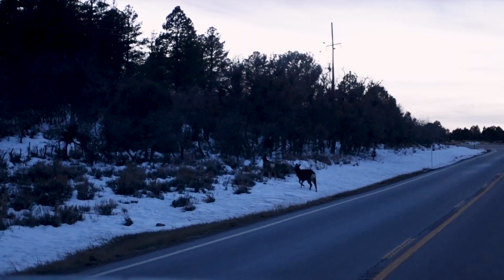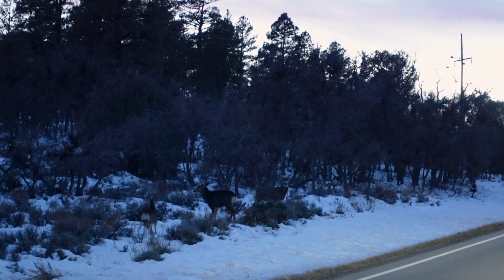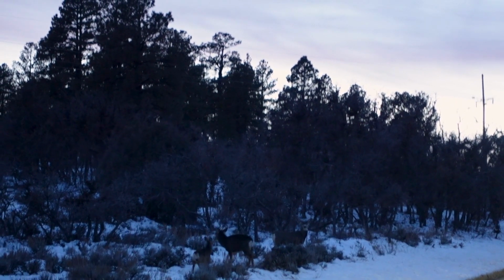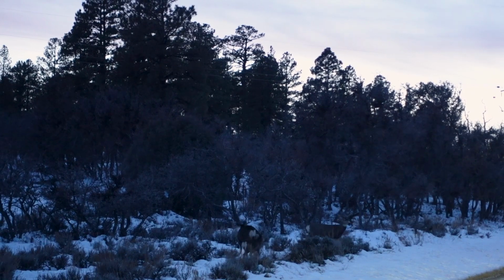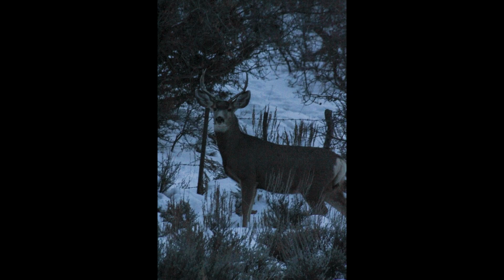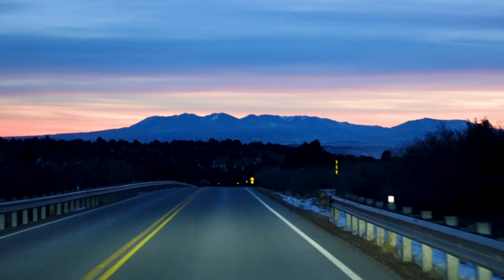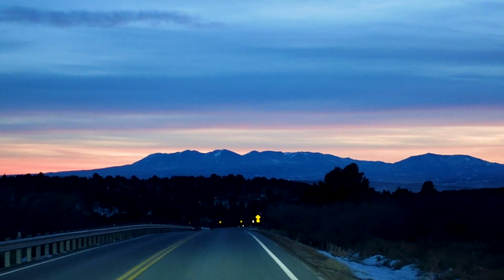There's two big ones. In the span of less than 2 miles, we saw 3 bucks, some having 8 points. After that, we went back to Moab and got ready to leave the next morning.